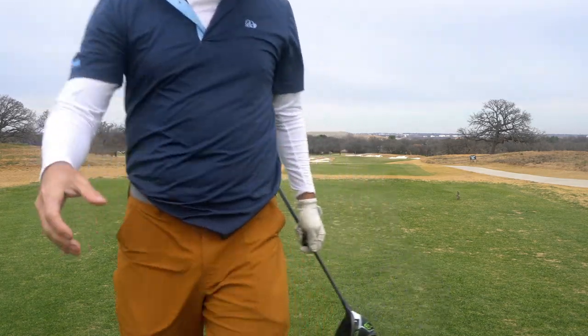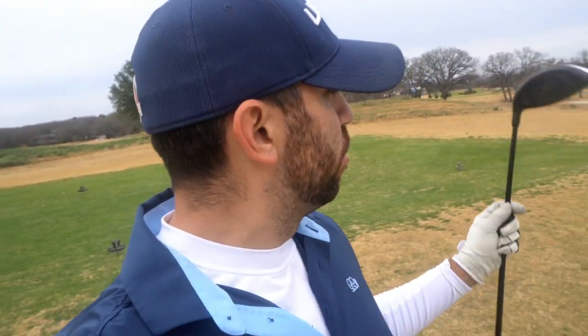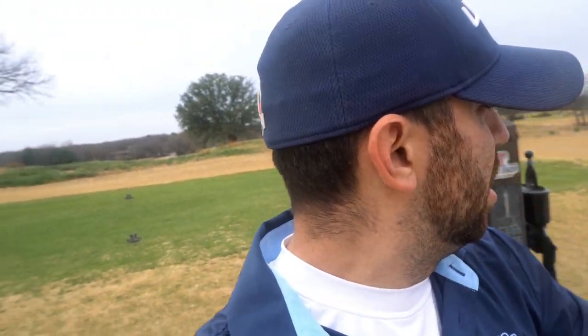Didn't really see where that went. I kind of lost it up in the clouds, but I hit it really well, and I think I put a little bit of a fade on it. So the starting line was kind of towards the bunkers. We may be just short. Hard to say. We'll go drive and find it.